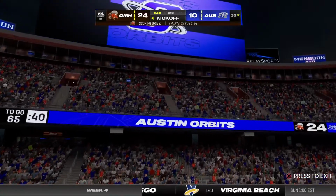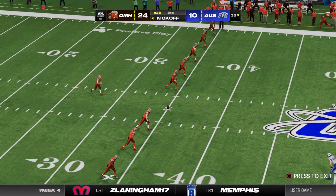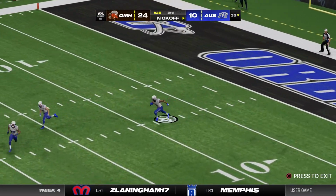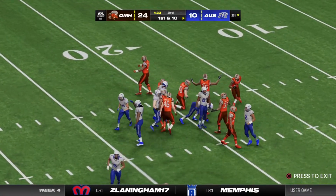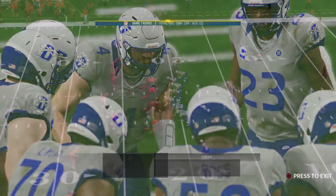And the lead is up to 14. So that drives 7 plays in length. Set now to kick this one away, and off it goes. From a yard or two deep, here comes a return. And tackled at the 21-yard line, so a net negative there of 4 yards. Austin's offense ready to go again.